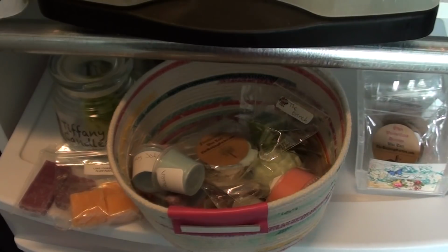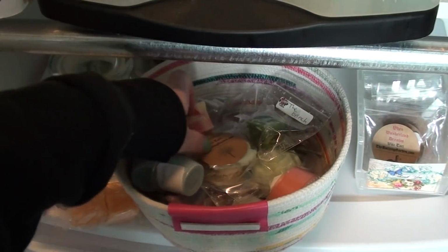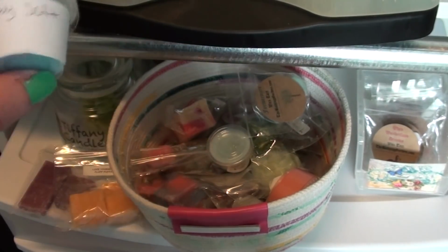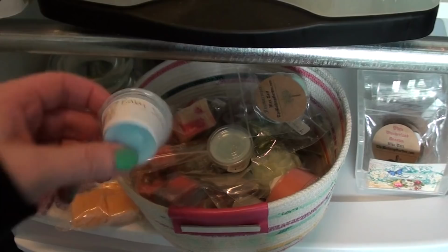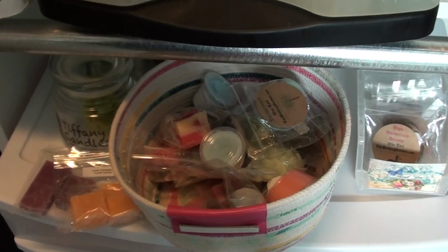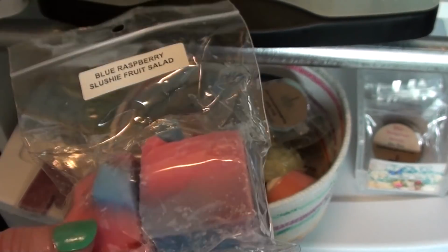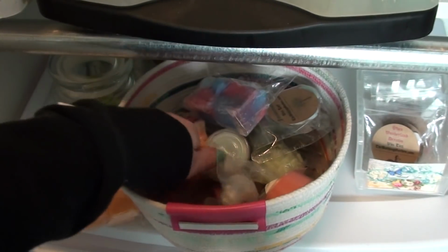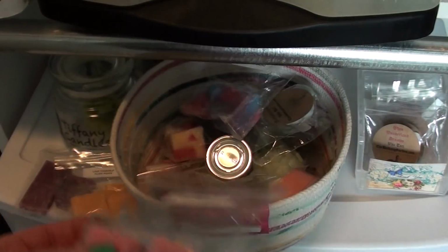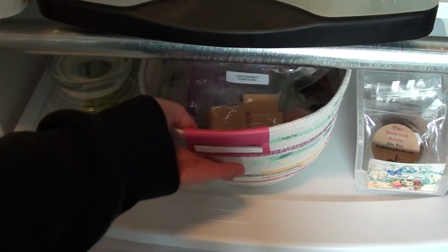And then I got Americana Vanilla Crunch Donuts. I have some Bathing Garden Forevermore. Some Simo Baby Soft. I might send these to a friend. Blue Raspberry Slushy Fruit Salad. I think this one might be too fruity for me. You guys know I don't love fruity scents. Whoops, and I'm dropping things. Huckleberry Cooler. So anyway, that's just that little area.